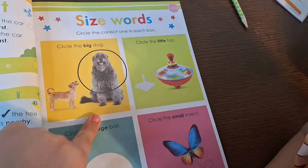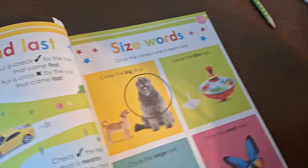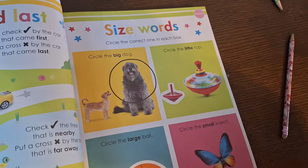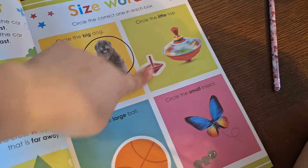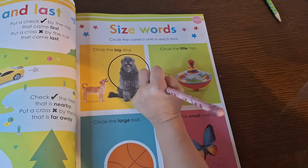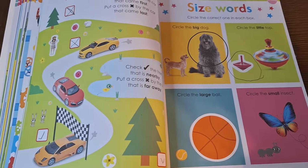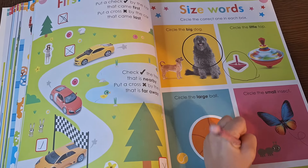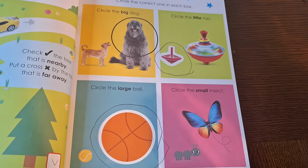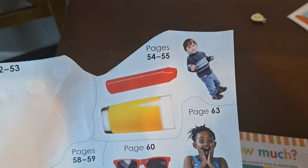Circle the big dog. So here we have it circled. Circle the little top. Oh, I think we should put stickers first. Now, circle the little top right here. Which one is little? This one or this one? This one. Circle the large ball. What's large? Big. And then circle the small insect. Which one's small? This one. Okay. We are adding stickers first.